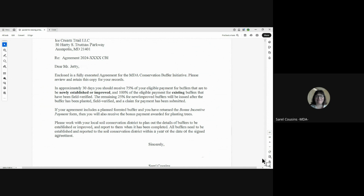Please review and retain a copy for your records. It also explains we'll be sending out a payment, and then if you have a riparian forest buffer and you've returned the bonus incentive form with your signature, then we will pay for that at the same time.